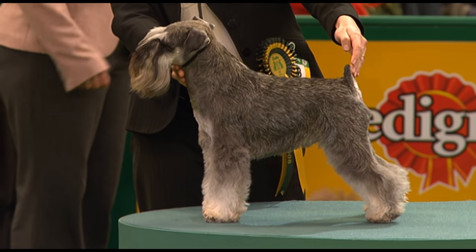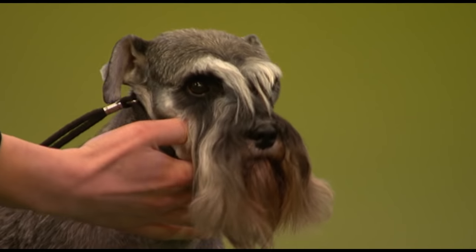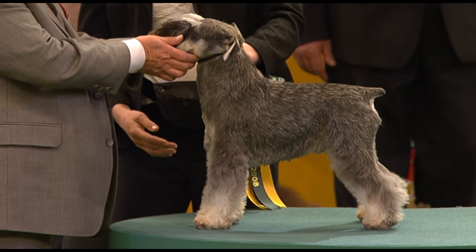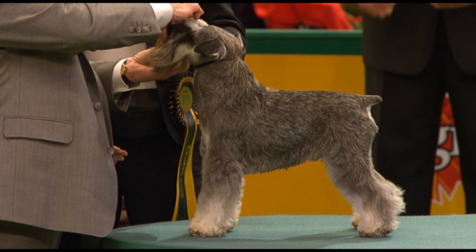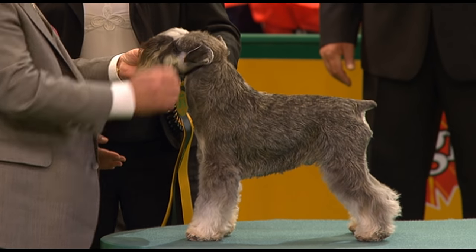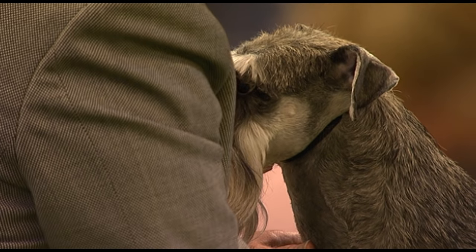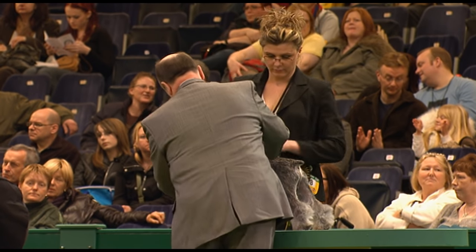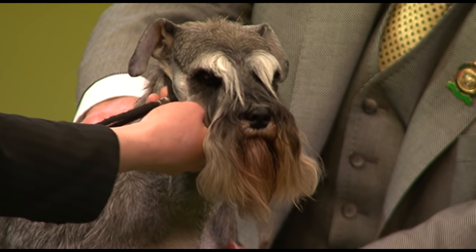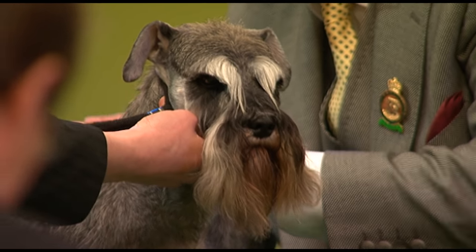See before us the miniature Schnauzer now. They were judged by Mrs. Petrol. There are 177 here today. Total entry of 189. Mrs. Petrol selected this dog, 4548. Schnauz means muzzle in German.